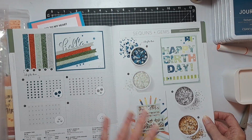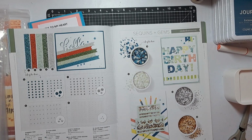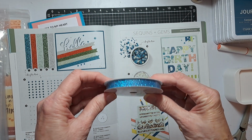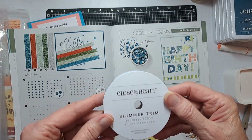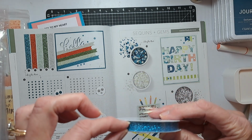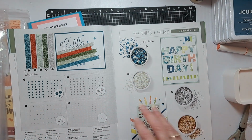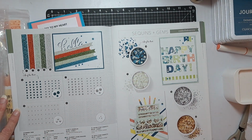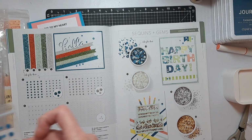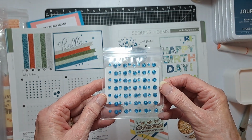Okay, next we have our shimmer trim. And this is the new Journey shimmer trim. Beautiful. You get 5 yards and it's 3/8 inches wide. Beautiful. Next we have our glitter gems. And we have our Journey. Those are pretty. They come in all different sizes.